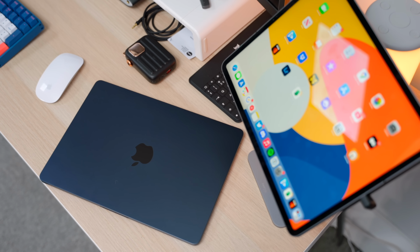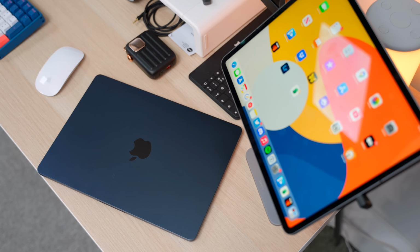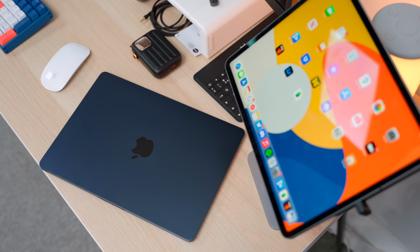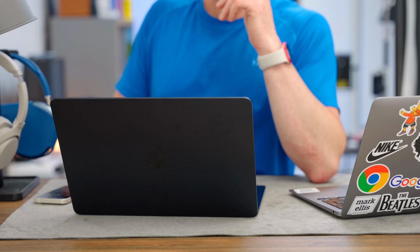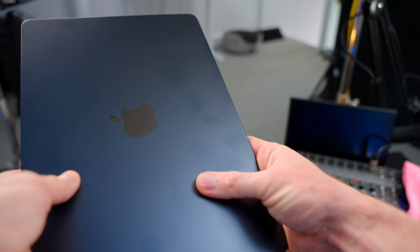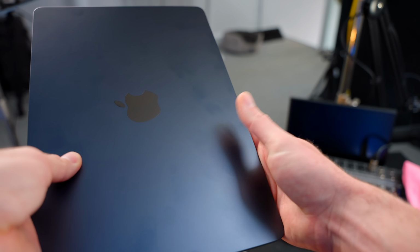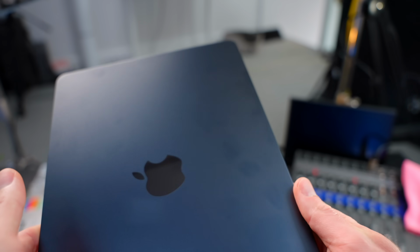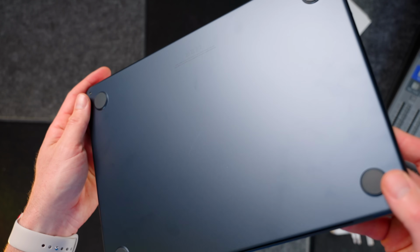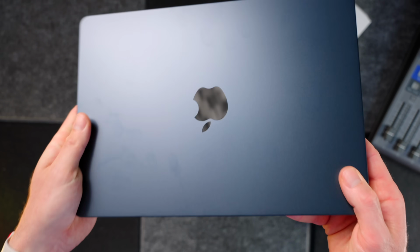One thing to bear in mind is that because it is so dark, you can't always see the smudges. So in certain rooms, in certain angles, you can't spot them. In fact, it's that dark that you can't even spot the Apple logo sometimes. It's just when the light catches it at the right or the wrong angle, it just looks a bit of a mess. It's a shame because it's such a lovely colour, and I don't know what Apple could have done to make it not fingerprint smudgy, but it really is.